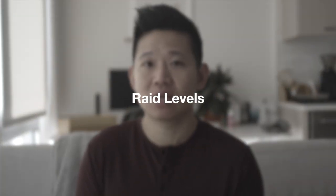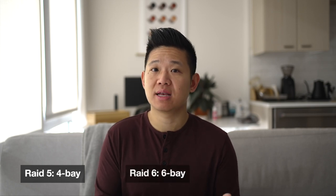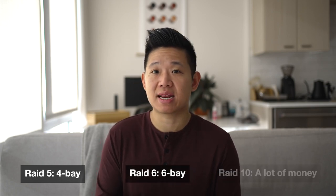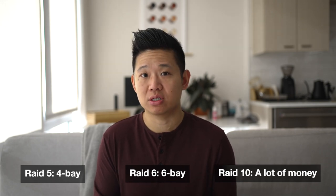And next, we have RAID levels. And of course, we can't talk about NAS without mentioning this, since that's one of the primary advantages when considering a NAS system: redundancy. RAID levels are something else that needs to be factored in, and similar to before, I won't go into detail about it since there are better explanations on the web. For me, it basically boiled down to using RAID 5 if I went with the 4-bay, RAID 6 if I went with the 6-bay, and RAID 10 if I had a lot of money since data is mirrored and I'm going to lose 50% of my storage.